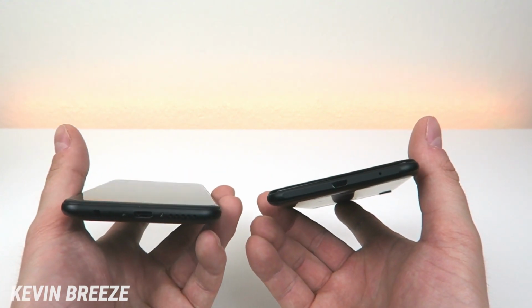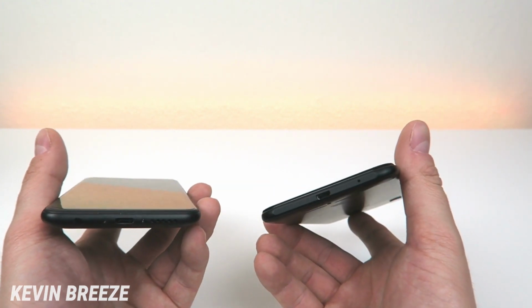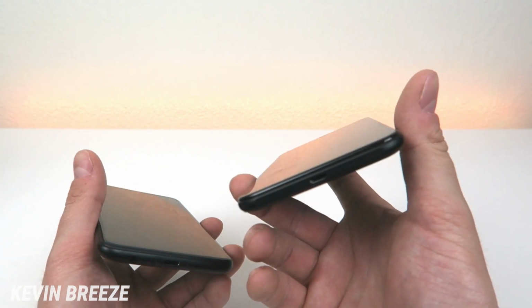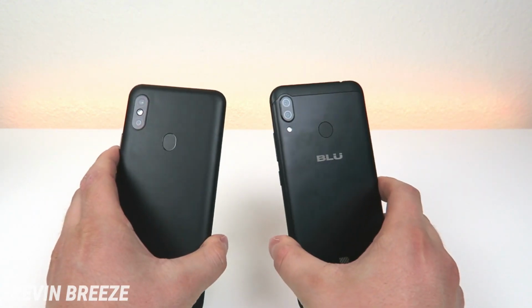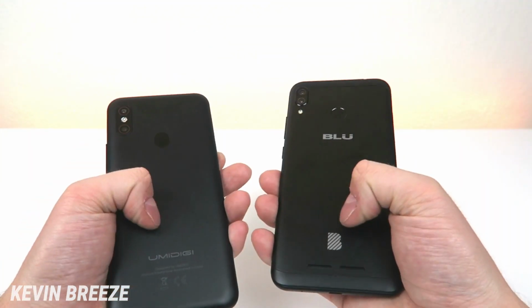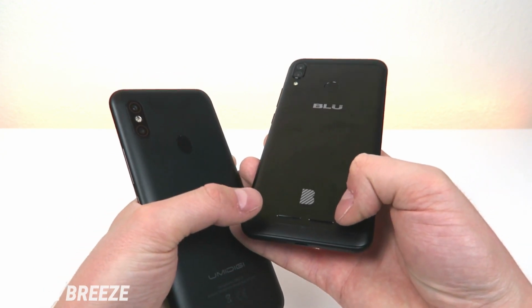So it is pretty disappointing to see that the BLU Vivo XL4 has a micro USB port on the bottom instead of USB-C. I definitely would have preferred to see USB-C on the BLU Vivo XL4. But I suppose that's one of the compromises that you have to make to save $70. And again, on the back side, like I mentioned before, we have the camera modules, flashes, the fingerprint sensor, and the logos for the two brands. And on the BLU Vivo XL4, we have the rear-facing speaker.